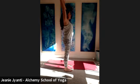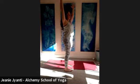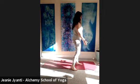Inhale, hold the breath in, arms up. Exhale, release. Just stay standing on both feet, eyes closed. Notice how you feel. Beautiful. Let all that energy settle. Forward. Softly open your eyes.